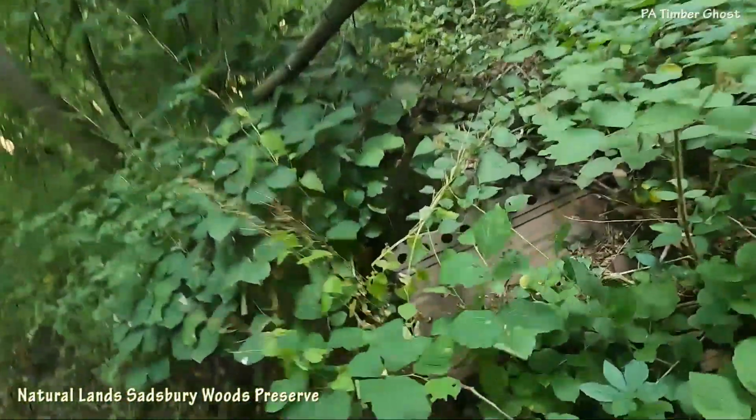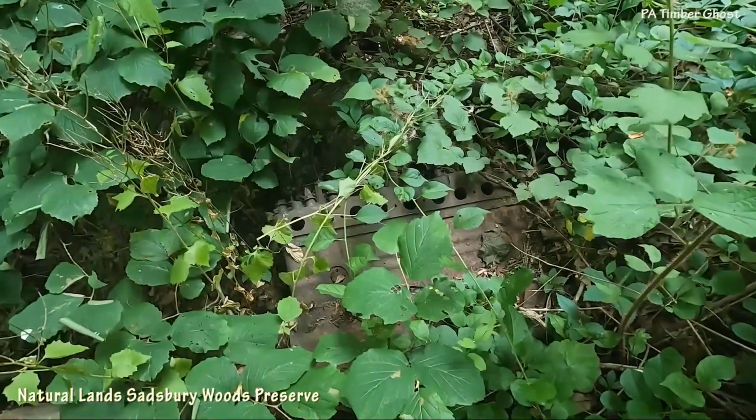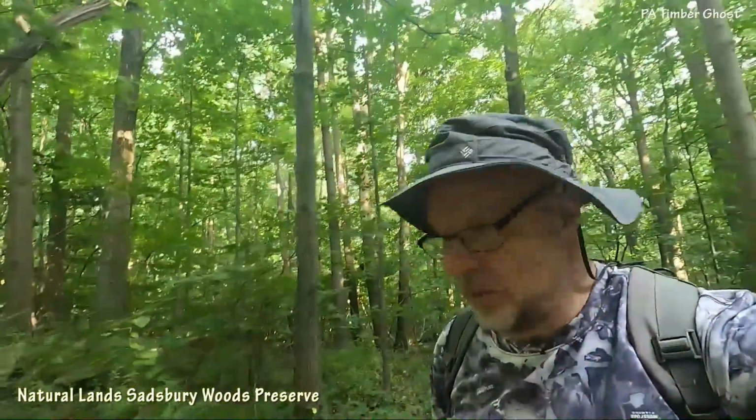And here is the engine block that I was talking about. This looks like an old... I'm not an expert on engines, but I would probably say that's an old diesel engine, or for one of the trucks. Lots of poison oak, lots of poison ivy.